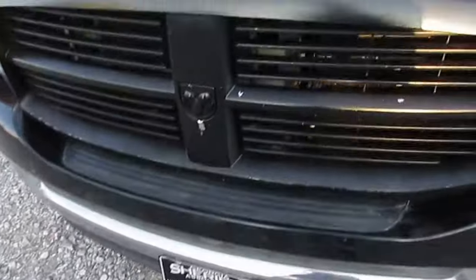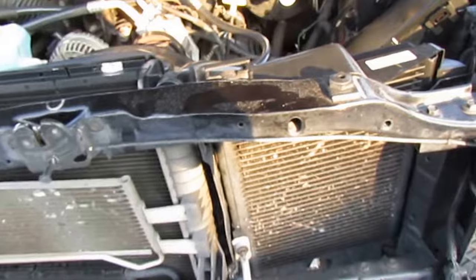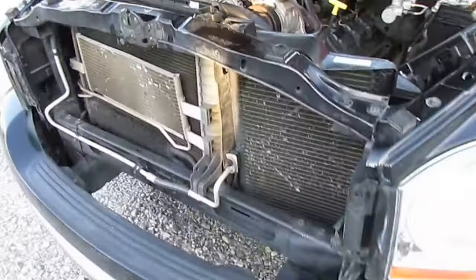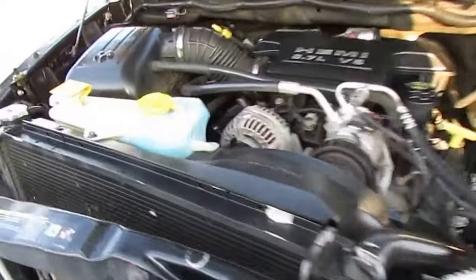Georgia Sheriff's Association member. Open this door. And folks, I don't think the wreck was that bad because it didn't set the airbags off. But everything looks good. The air's cold.